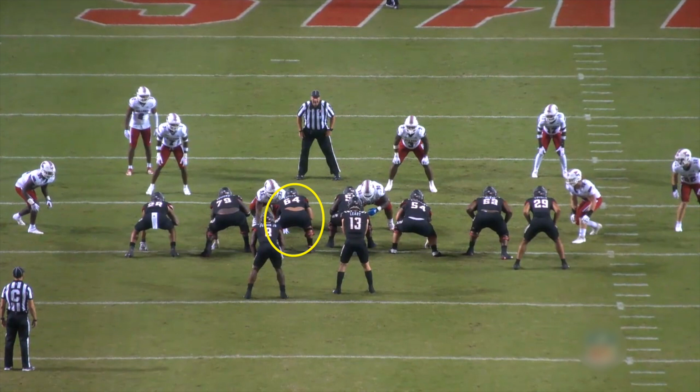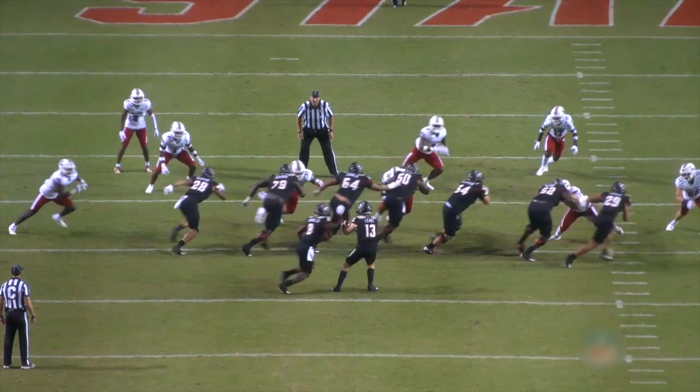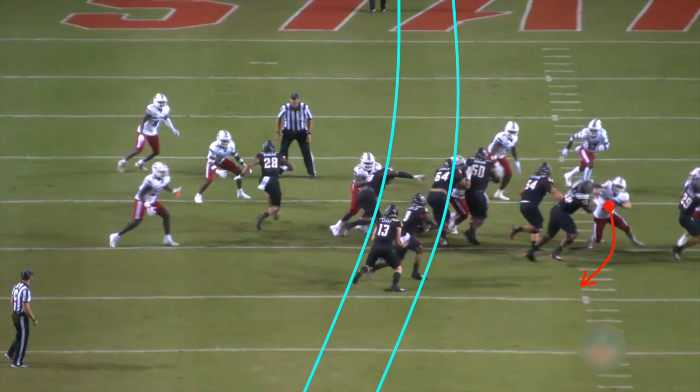And all of that, again, then brings us back to the difficulty of this backside reach block from Ekwonu. The whole concept relies on it because they know that they have to create a cutback lane. The defense is aligned in such a way that winning to the front side is a virtual impossibility, and that cutback lane is most likely going to have to be between the three technique and the nose tackle because the backside edge is not even being blocked anyway.